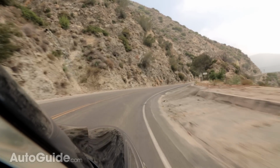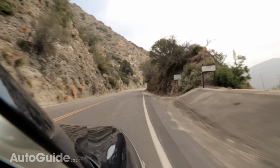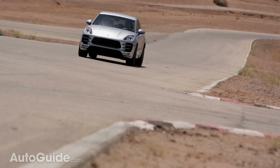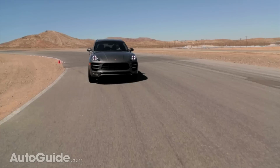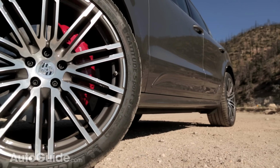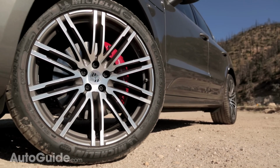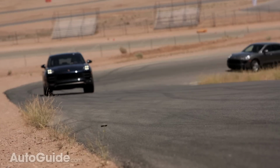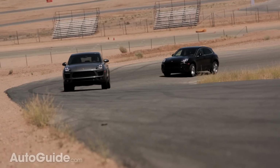Now, when you're out on public roads, the Macan S has plenty of power, but when you get to the racetrack, you'll really start to notice that the turbo model is in its element. The engine has a lot more power, and it makes a big difference. On the front and the rear, you get bigger rotors, and that leads to more stopping power. And it's a heavy car no matter how you equip it, so having that extra stopping power makes a difference.